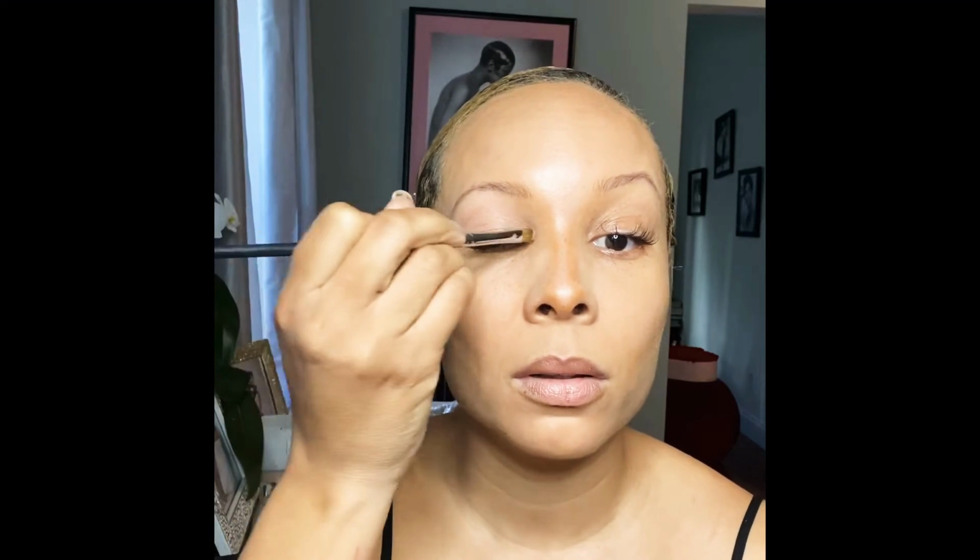I'm gonna do a primer. This is a MAC pot. It's a Pro Long Wear paint pot. This one is Laying Low. Laying Low works for me. There are other ones that work for other people. So I'm literally just putting a layer of Laying Low all over my lids. Some people use Painterly. Some people use, I forgot the name of the other color, but it's a little bit deeper of a brown.